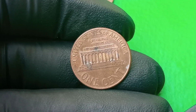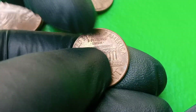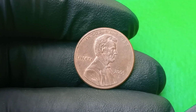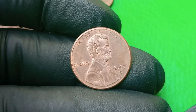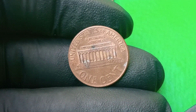And when we think about the possibilities of finding one ourselves, it sparks the imagination, because even today there could be error coins hiding in jars, drawers, or rolls of pennies that people overlook. And that chance, however slim, keeps the hunt alive, because every penny we encounter could be the next treasure. And that is the beauty of numismatics, a field where history, art, mistakes, and luck converge to create objects of immense value.